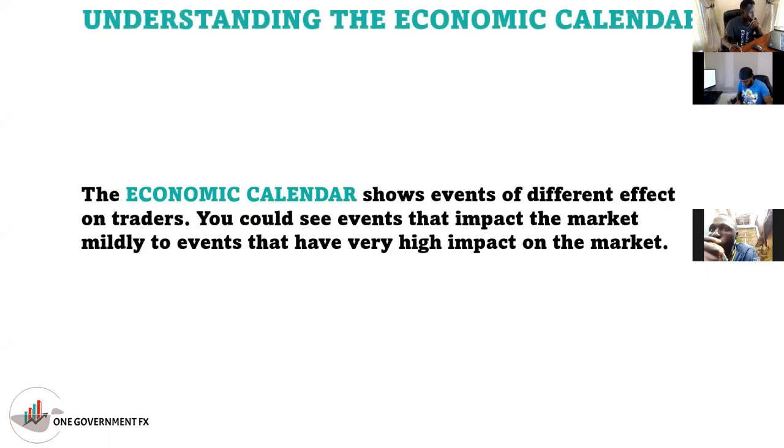Okay, so the economic calendar shows events of different effects on traders. You could see events that impact the market mildly to events that have very high impact on the market. It's a calendar that shows you economic events generally, but there are still some events that affect the market more than others. If every event was to affect the markets massively, then we would not have a conducive environment to trade. So it's just a few events that actually affect the market. Later on, in this chapter, we'll break down most of the major events and why exactly the markets are moving.